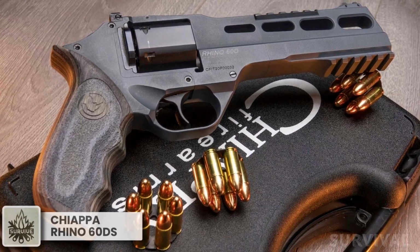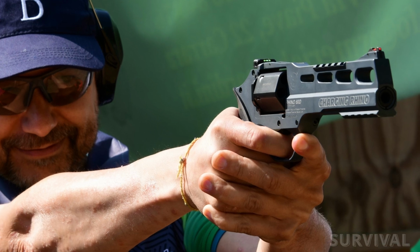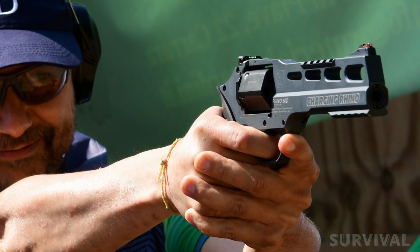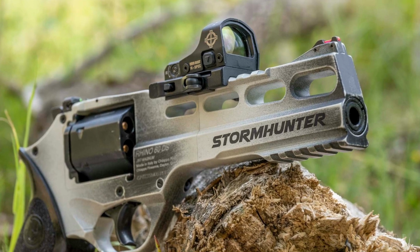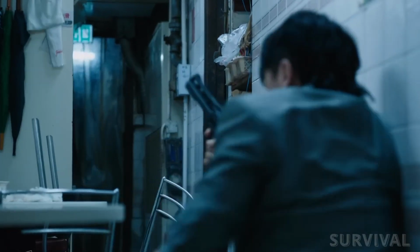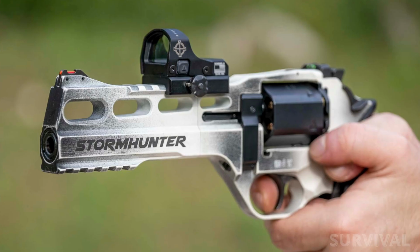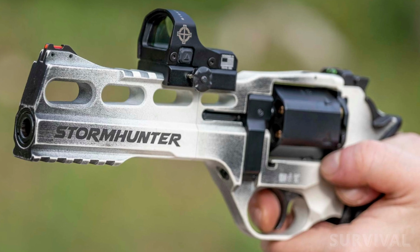KPPA Rhino 60DS. One thing is certain, the KPPA Rhino will turn heads at the range. You might think it's beautiful or ugly, but it's an impressive-looking revolver. You pick it up and feel like you're on a Hollywood movie set, ready to fight some bad guys. Actually, more likely aliens, because it resembles a gun out of a science fiction movie.